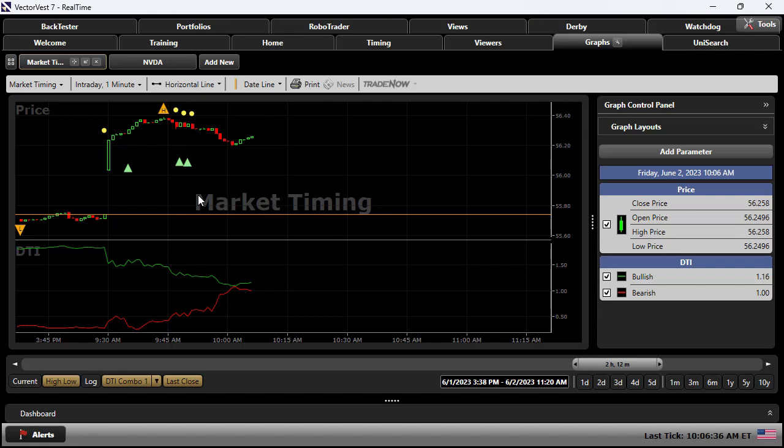Now the DTI is an indicator native to the Derby. I am inviting you folks, I really want you guys to try out not only the Derby, our real-time program, if you don't already have it. If you're using our end-of-day version or our intraday version, we'd like to extend an offer to try out our real-time program and the VectorVest Derby. I'd like you guys to try out that DTI indicator. It saves a lot of time and a lot of confusion about whether you get follow through the next day or not. There's always that indecision, or do we have follow through or not? The DTI combo indicator really clears up that confusion.